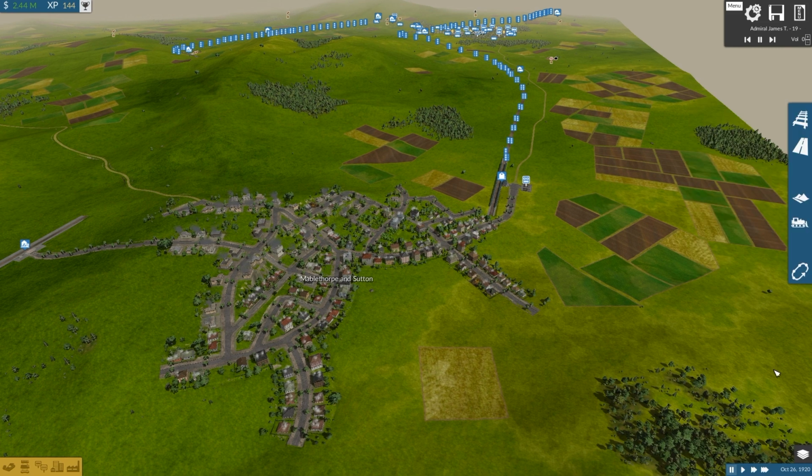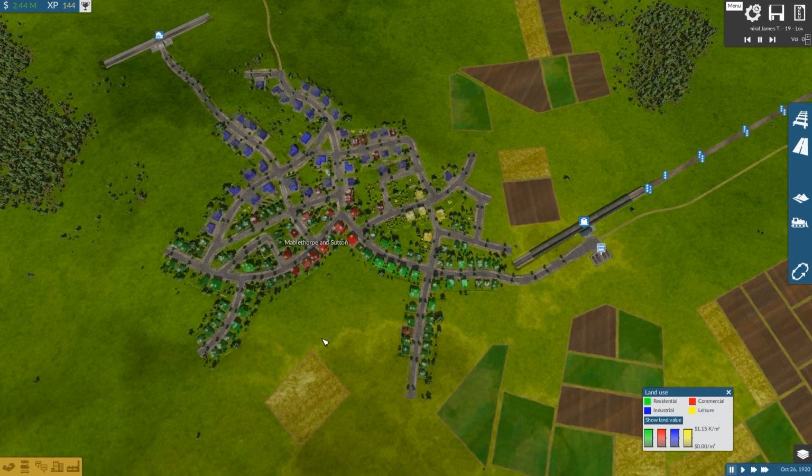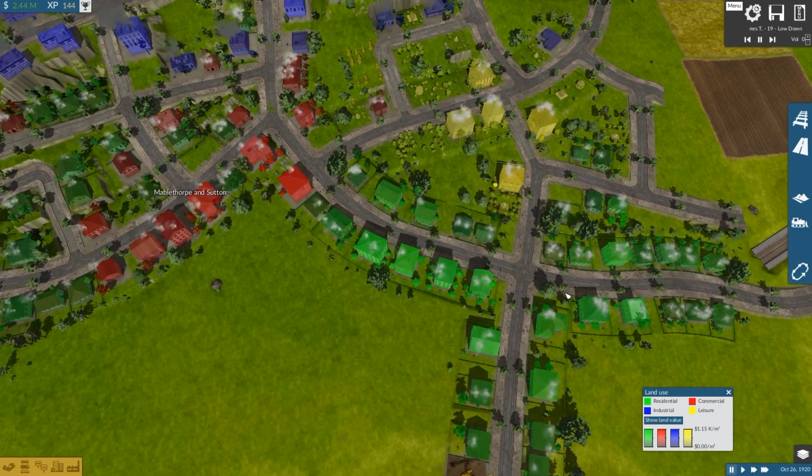Whoa. That's the wrong stuff. We need to take a look at the land use over here of Mablethorpe and at the road layout. And what I can see is that, aside from this station, I think the best solution here would be to go one big line like that. I think that's the best solution.